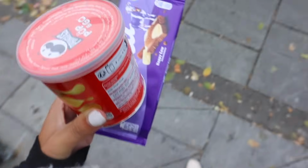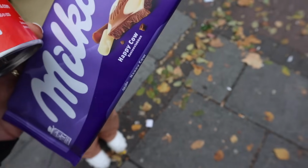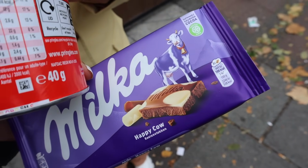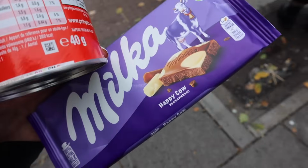So I decided to get a snack. I haven't had a snack literally since I left America. I got Pringles, and guys, I love this. This chocolate brand is so good. It was literally $1.50, and I've been wanting chocolate so bad. The free dessert every night hasn't been enough for me, clearly. I just wanted it, okay?